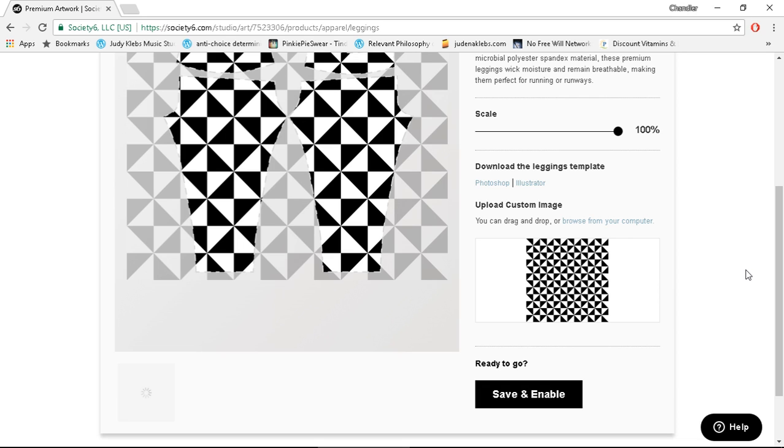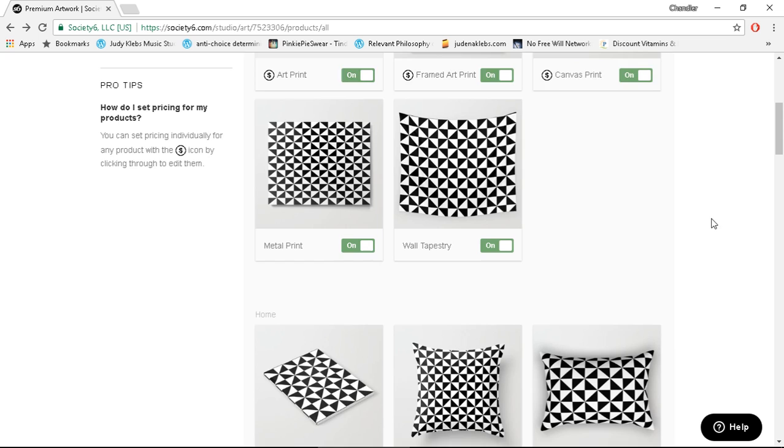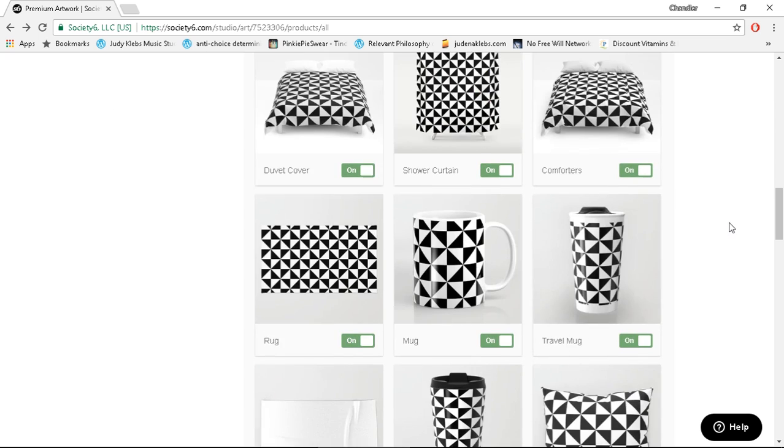And it says download the laying template. What is that? I don't think I need those. Probably not, because this just lets me do everything I need. So I'm going to save and enable that. Okay, so now it's time to go.